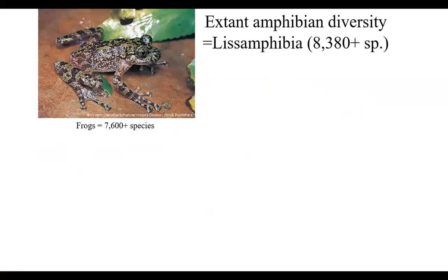Most living amphibians today are frogs. So 7,600 species of frogs. That number has ballooned like crazy in the last 15 or 20 years as people have used genetics to understand frog evolution, and so seeing that there's tons of species sitting right in front of our eyes. This is a hugely blowing up number that's definitely valid, and that's very exciting. So frogs, I feel like I don't have to explain what frogs are to you. We'll see them in lab next week.